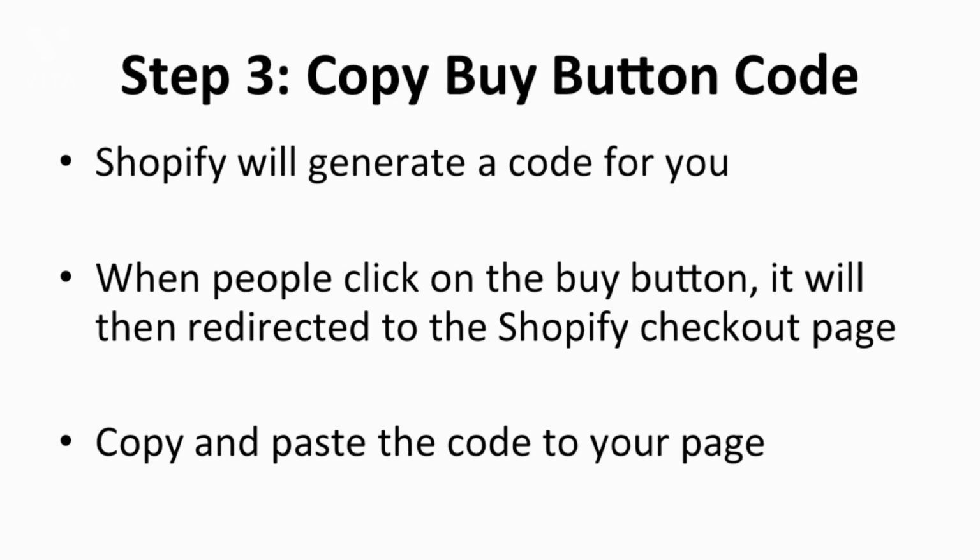Next, open the source HTML of the web page where you want to display the buy button and paste it where you want the button to appear. Then, save your changes and update the page. If you're not the one that handles the design of your web page, you can send the code to your designer to paste it for you.